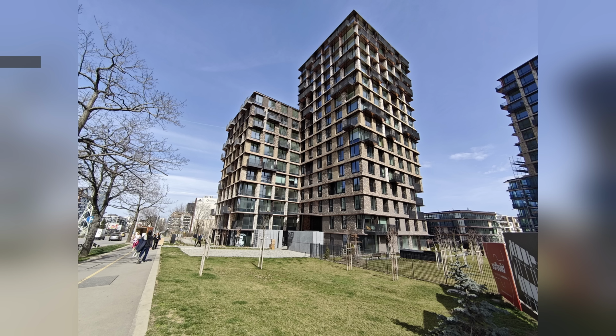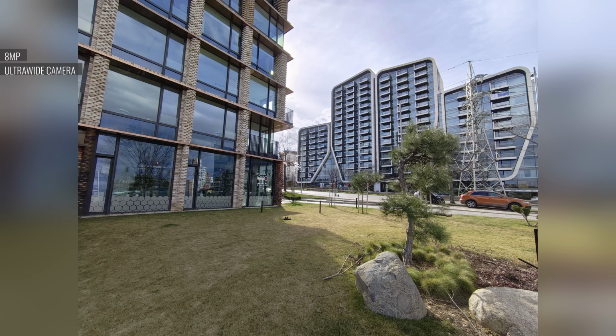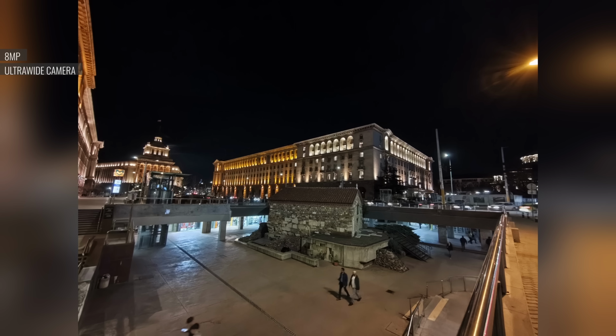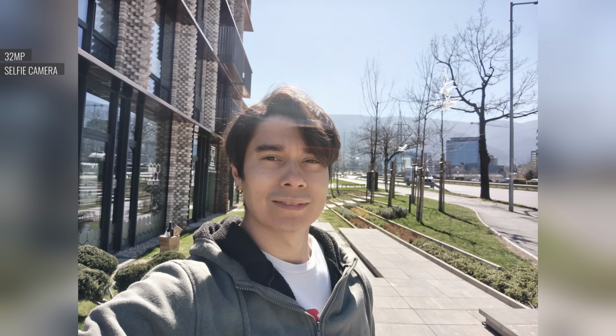The F7 Ultra's ultrawide camera is quite capable, producing wide shots that have good detail, great dynamic range, and excellent colors. At night, the ultrawide puts up an alright performance. Detail is a little on the soft side, but colors are well preserved, and dynamic range is quite good. Selfies come from a 32 megapixel front-facing cam at the native resolution. They're a bit on the soft side, and the colors are a bit muted, but the dynamic range is great.